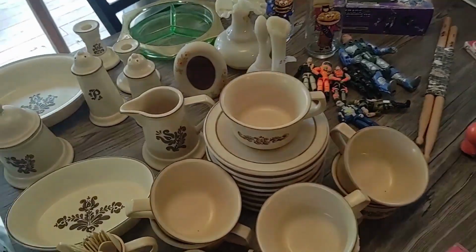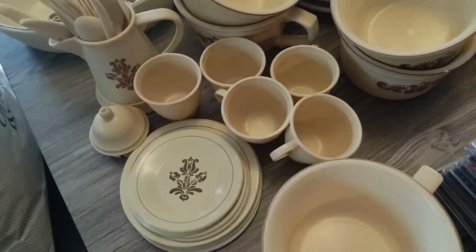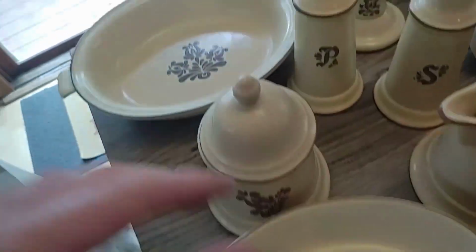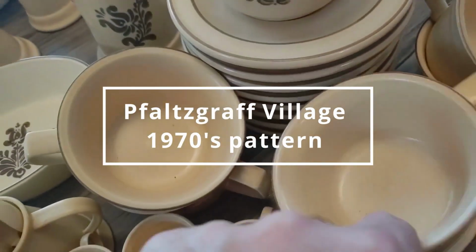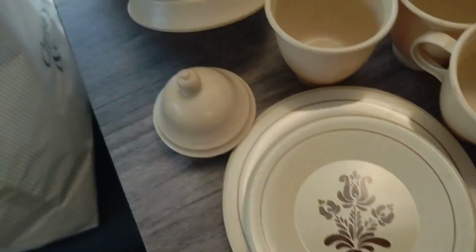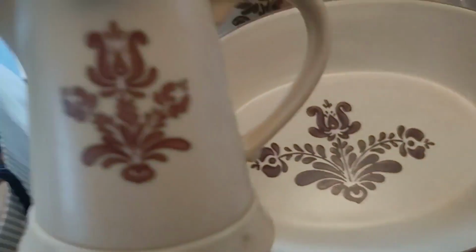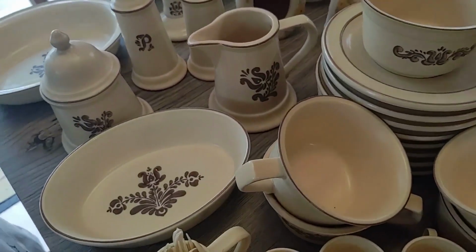So this is all stuff I got at local yard sales. First up, I bought all this Pfaltzgraff. This stuff actually sells well at the antique mall I'm at, so I got this entire set here, including these cups. That was $19 for everything. And then she threw in this matching kids set. These are tin, but the rest of these are plastic. It's like a kid's doll set that has the same pattern on it. So I got all that Pfaltzgraff stuff for 19 bucks.